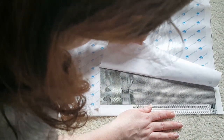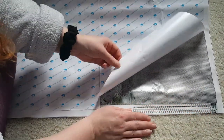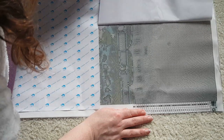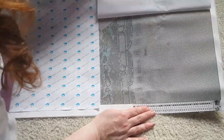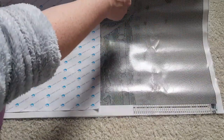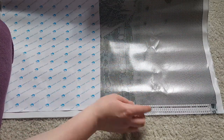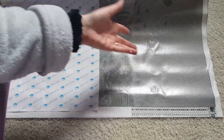I've noticed if I go like this, it prevents it from creasing. So a little bit by little, from side to side. Wow. So that's the sky. I'm trying to get up a little bit. Come on. Alright. So this is where the crease was. It's not that bad looking. On camera it does, but it's not bubbled up. It's just crinkled a little bit.